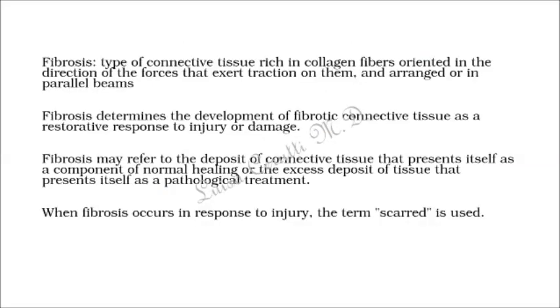Fibrosis, a type of connective tissue rich in collagen fibers oriented in the direction of the force exerted on them and arranged in parallel beams. Fibrosis determines the development of fibrotic connective tissue as a restorative response to injury or damage.